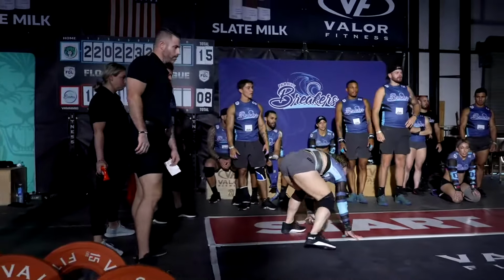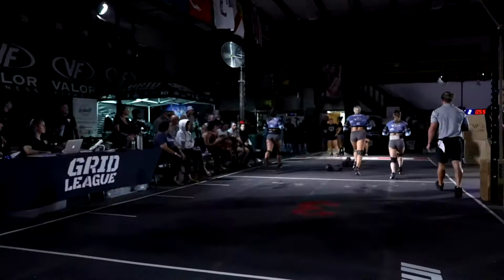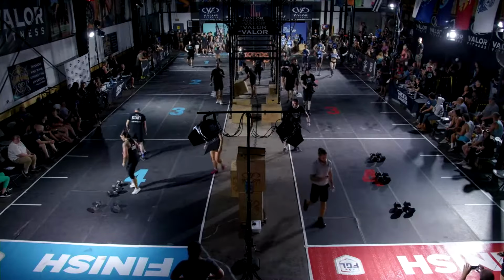Walsh is over. Coleman's over. They're going to cross that finish line. They're going to get their 1 point. But what was a 7-point lead is now turned into an 8-point lead.